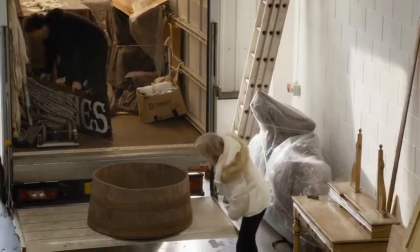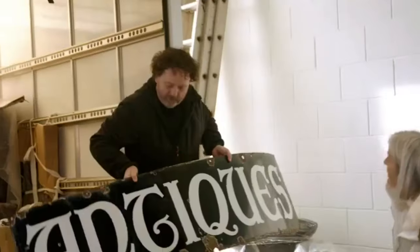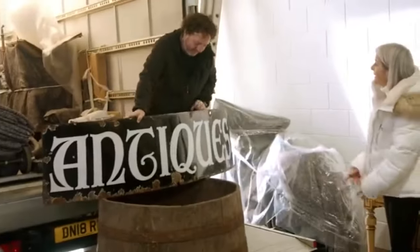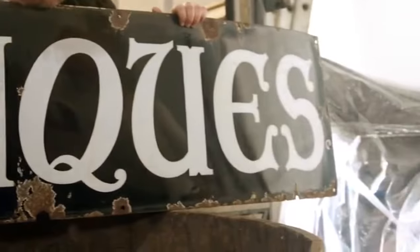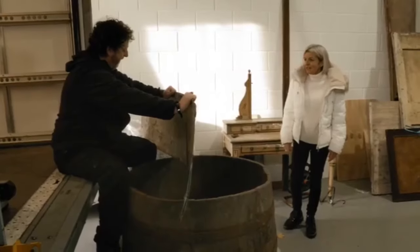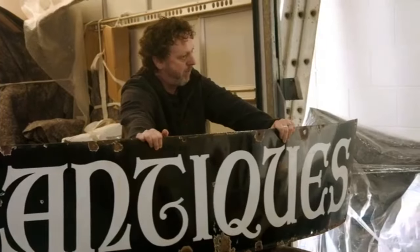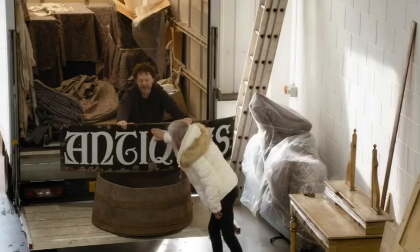Enamel sign. Not too unusual, but it says antiques on it. Nice. I have never seen one that says antiques, ever. Oh, it's fantastic. Pete got it off eBay for £100. He didn't? Yeah. How much did he sell it for? £500. That's fab. That's an antique dealer's dream.